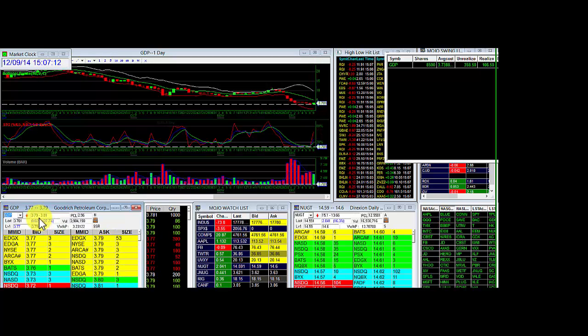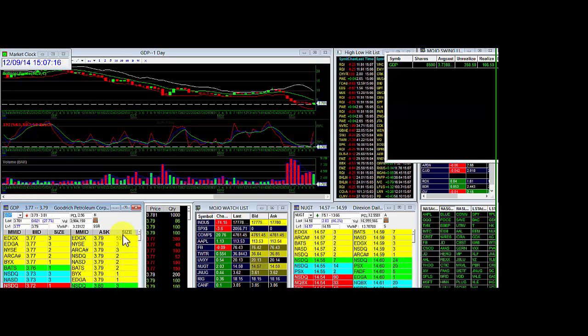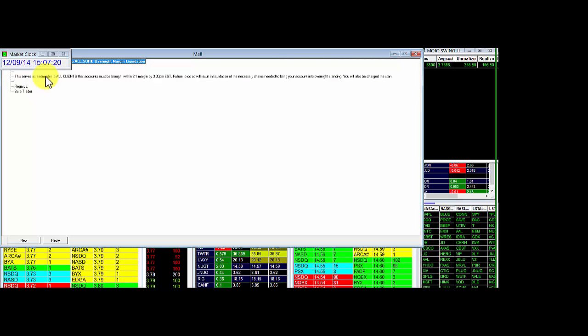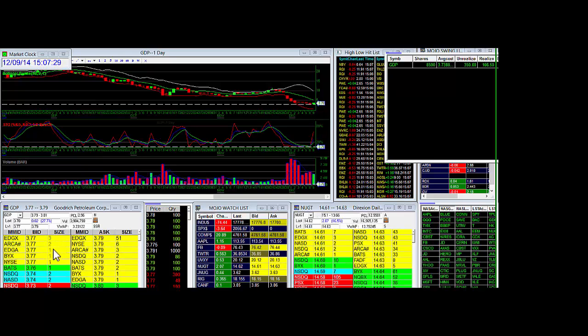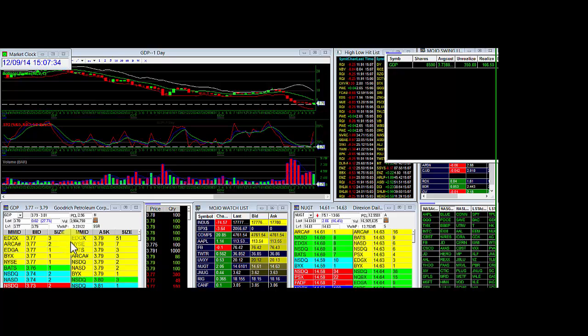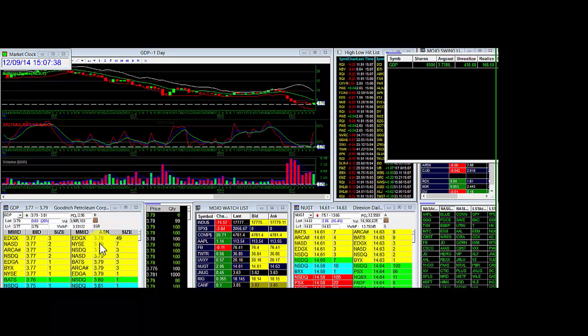Going through the high at 379. Now there's a buy signal right there at 53, so you don't do any sells. This thing's going to pound through that. See what it does. It's 15:07. Here we go, 378 bid. Just popped up there. Smokes through that 79. Forget about it. Ping, they're starting to ping it right now.